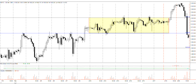So this is the point of taking stops. And this is the whole point in not knowing whether we're going long or short, but reacting to what the market gives us.